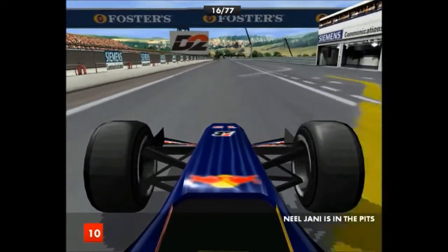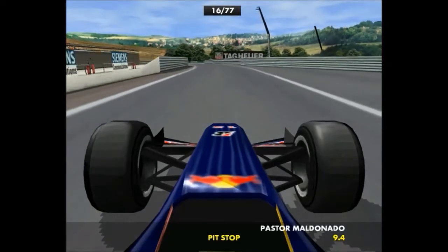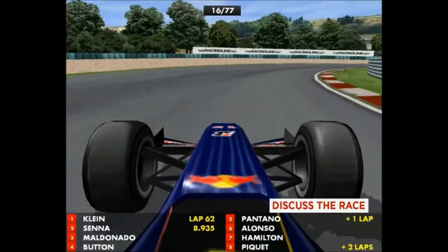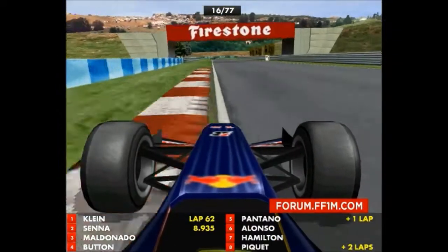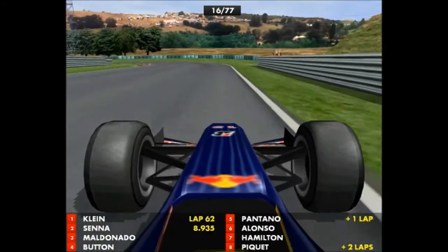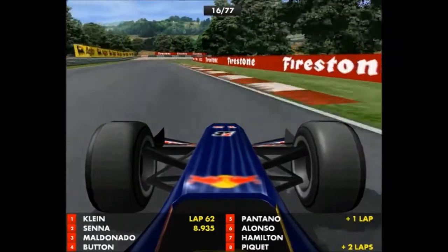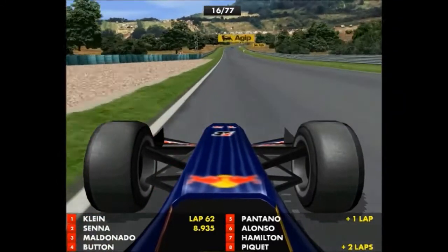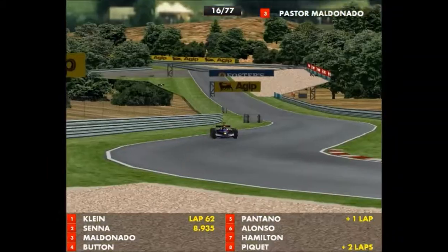And he's actually yet to score a point, is Pastor Maldonado. It's hard to think that. But all of Shannon's points have been scored by Senna. He currently runs in 2nd as Bruno, and Maldonado rejoins behind his teammate. But on the fresher tyres, he can catch up to him. His tyres are 8 laps younger.